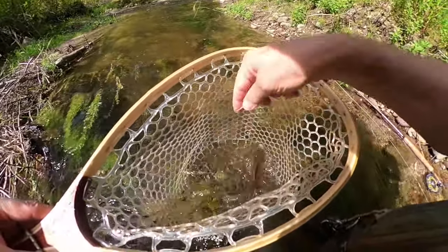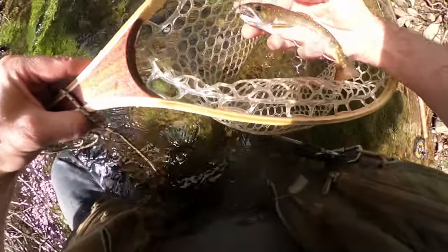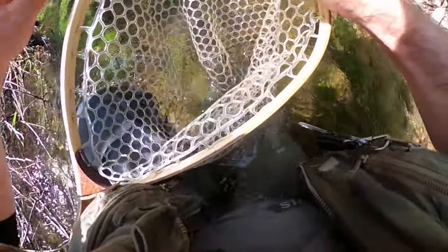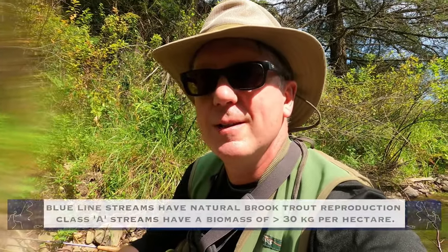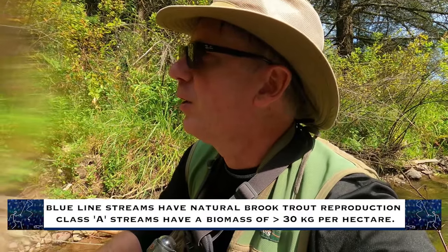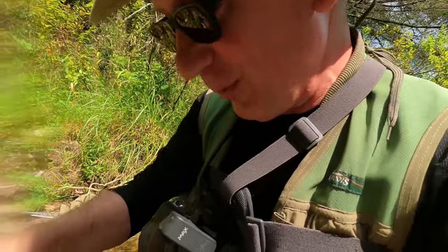Very nice, a little bit smaller than the last one. Really healthy fish. Great colors, well fed, nice body. Look at the fins, the eyes nice and clear. Just a beautiful specimen. Everything about this fish is healthy. Wow, what a nice little hidden gem stream here. I wasn't expecting all this action in a very short distance. A stream that I haven't fished that's close to where I live. And wow, that's amazing. Here he is, look at this beautiful brookie.